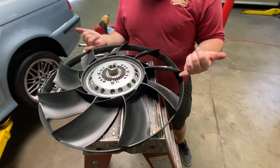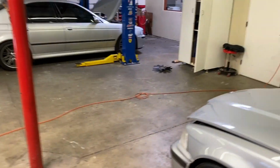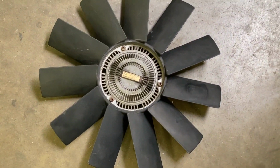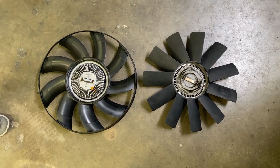However, the outer ring should help prevent the entire thing from shattering and puncturing your radiator or hood. Also, it's brand new. That is 177,000 miles. Let's put them next to each other. You'll see the difference. This thing comes complete with some Illinois salt still on the clutch. Yep, Illinois and Indiana. It looks a whole bunch bigger, but that's just because of the ring. It's actually about the same diameter.